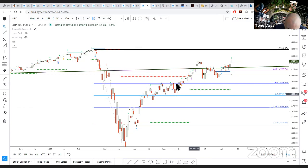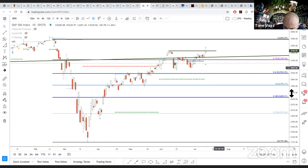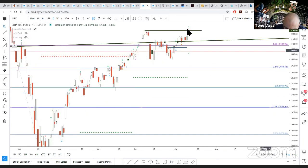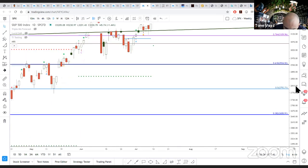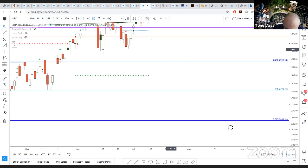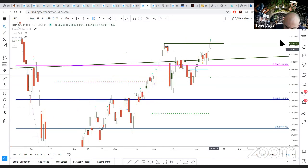So it's not perfect, I know, but it's good enough. And the break of this line is supposed to make me incredibly bullish. However, this red arrow, part of the new MRI, which stands for momentum reversal, though I don't know if I'm going to keep the name, is telling me to be very cautious right here. I also don't like to chase. I'm not going to buy in here. I would rather wait for a new all-time high to buy the S&P.